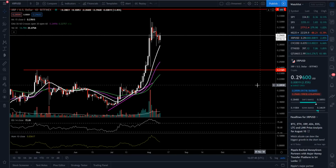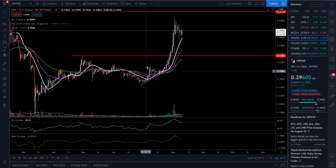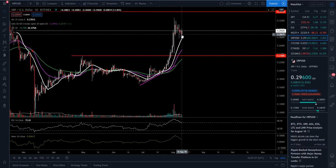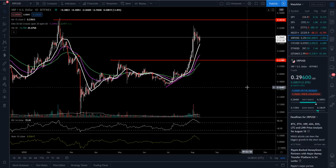And guys, for XRP, when it runs so hard and so fast, it almost looks like this could be your first wave, and then we retrace to our second. This could have been a monster 3, then this could be our 4, and then we could push up for our 5 as a potential as well. So there's just all types of different things I'm looking at for XRP.